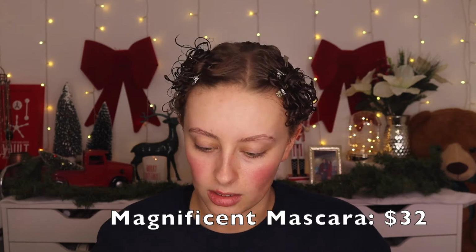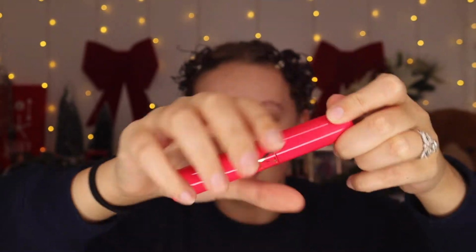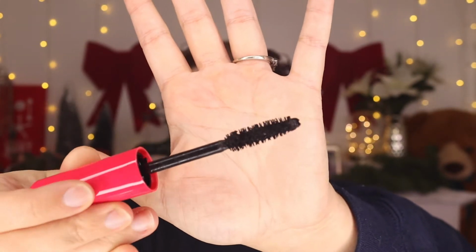The next product we got is the Magnificent Striking Volume Mascara. This is in Ultra Nero, which I guess is just black. I'm not a fan of this packaging because it's more fuchsia pink than it is red. You do have the gold V right there. And this just looks like your stereotypical mascara, just a straight bristle wand. So I don't think this is going to be anything life-changing. I think it's just going to be a natural mascara. I'm not looking up the prices right now, but I'll have them listed. They're all ridiculous and you don't need to spend that much money on any of these items, but I can't believe I got these for free.